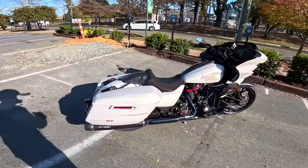I honestly would be happy with either, but I think the white just says bam, you know what I mean? A lot of people say white will get dirty fast, but nah, I wouldn't be worried about that. You just put a good coat of wax or you ceramic coat the bike and just take care of it. It's always going to look brand new.